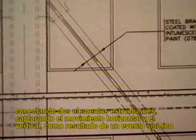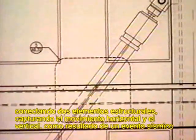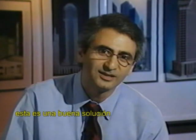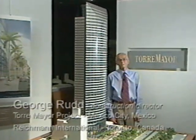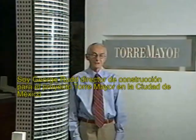By placing them between two stiff structural elements, not only would we capture the horizontal motion of the building, we would also tap into the vertical motions of the building as a result of the earthquake. This is a very good solution. I am George Rudd. I am the construction director of the Torre Mayor project in Mexico City.